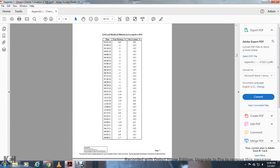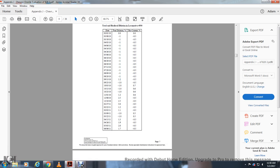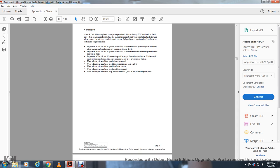Your total biodiesel dilution in the locomotives. These span from 10-day intervals. Let's skip that.